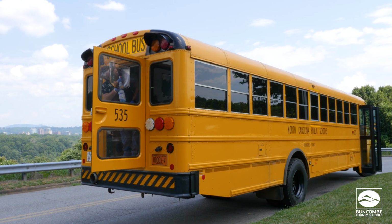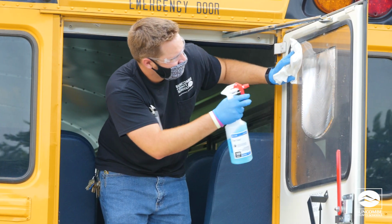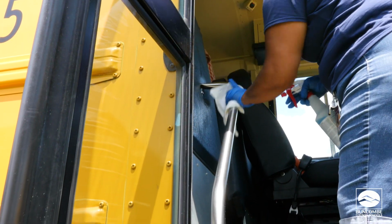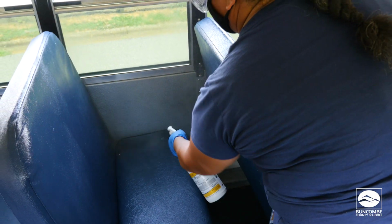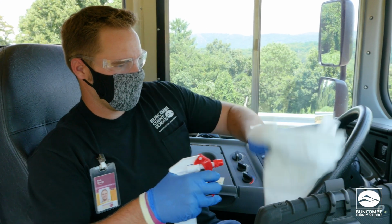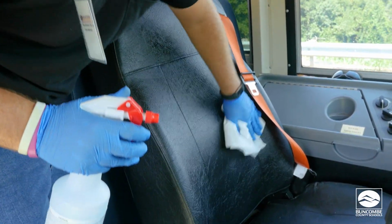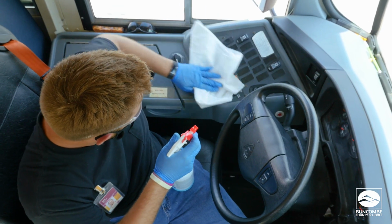These surfaces include front and rear entryways, windows, handrails, walls, and all sides of the seats. For drivers, this includes steering wheels, seats, seat belts, and controls.